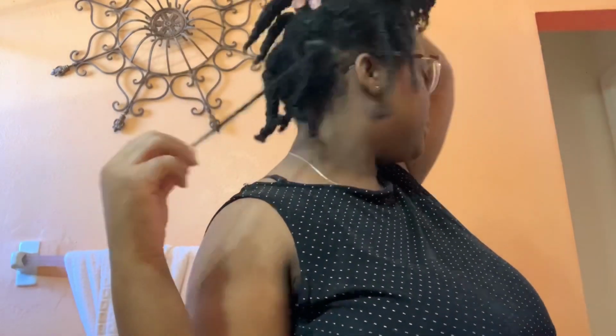But I already washed my hair. So I washed my hair yesterday when I finished the back half, because I wanted to wash it, deep condition it, it's dry. And I sectioned out a little piece here for test locks. So we're gonna do that today.